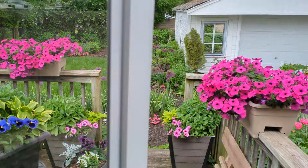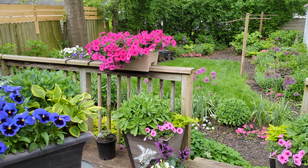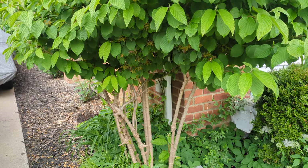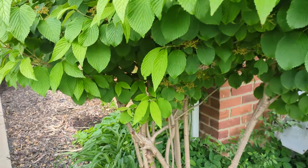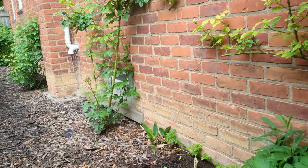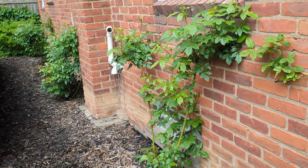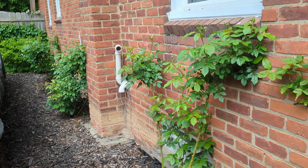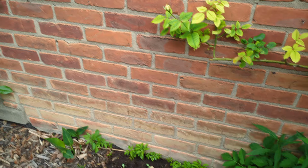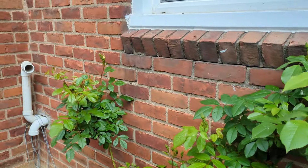I'm coming out on my back deck, and I think I'll start over in the south garden today. At the south corner of my front garden, I just go under my Japanese viburnum, come up, and here I am in my south garden, which is mostly roses. I have a small cut flower garden over here with zinnias as well as sunflowers.